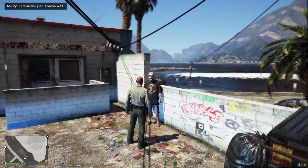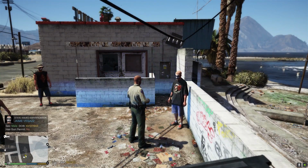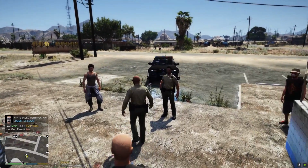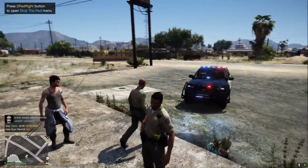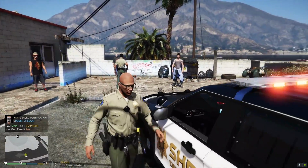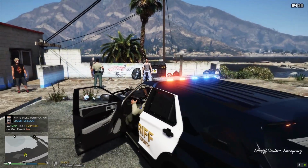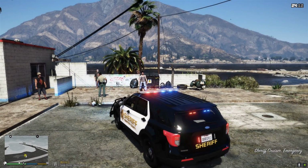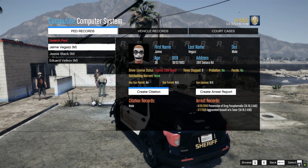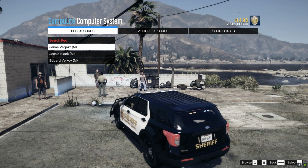Go ahead and get his ID real quick. Thank you. All right, Jamie, go ahead and you guys hang tight for me, all right? Go ahead and watch him, partner. We're going to run their names real quick, make sure they don't have any felony warrants, anything like that. If they don't, I'm going to cut him a break and just let him go. He's got possession of drug paraphernalia and aggravated assault with taser.